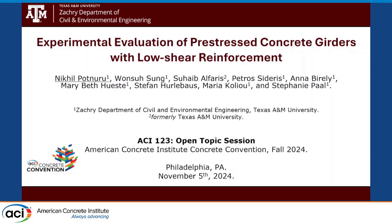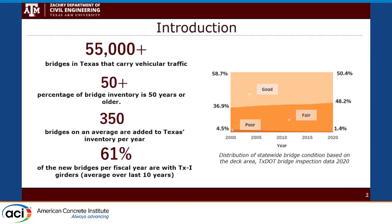My topic is experimental evaluation of prestressed concrete girders with low-shear reinforcements. So it's a lot of discussion about prestressed concrete girders now. But quickly going into a little introduction, we worked with Texas Department of Transportation.